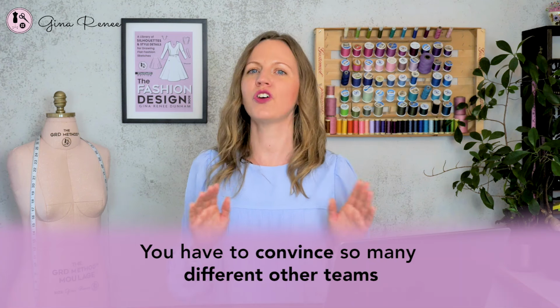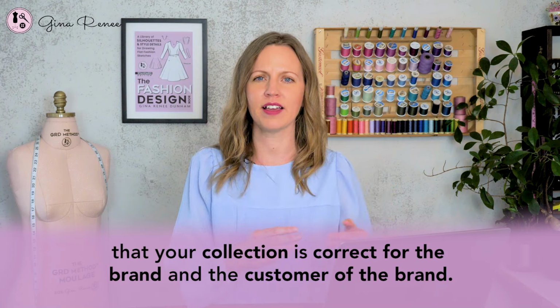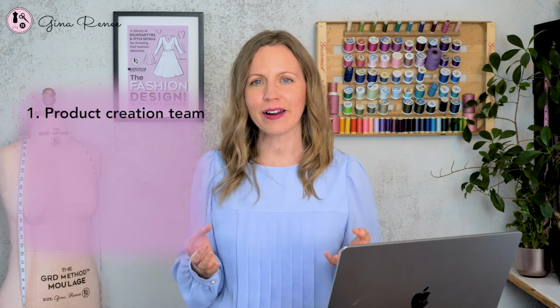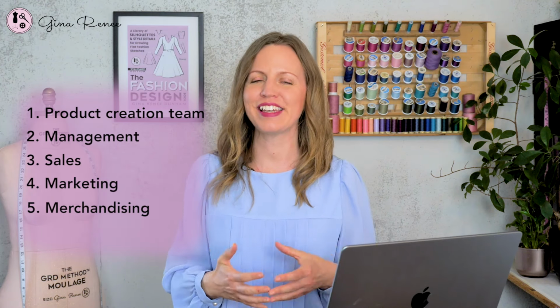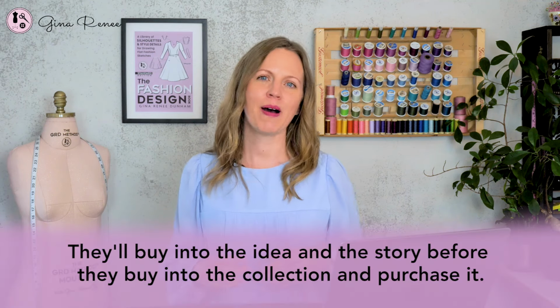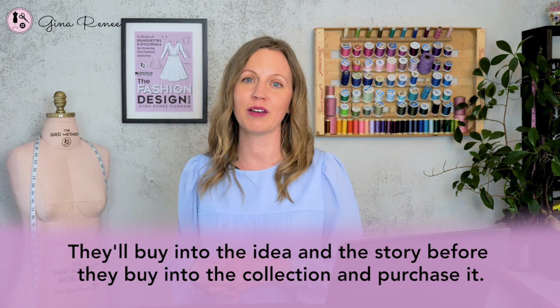So in that process, you have to convince so many different other teams that your collection is correct for the brand and the customer of the brand. It starts by convincing the product creation team, then it moves into convincing management, sales, marketing, merchandising, and buyers for retail stores. So you have to sell your idea and that story before you'll get buy-in. They buy into the idea and the story before they'll buy into the collection and purchase it.